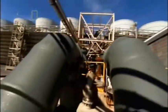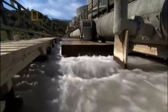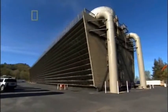When the steam exits the turbine, it turns back into water and is sent to a huge cooling tower. You do see plumes coming off of the cooling tower, and many people oftentimes think that is smoke, but it's not. What that is is water vapor.